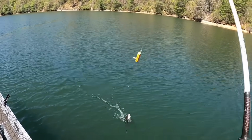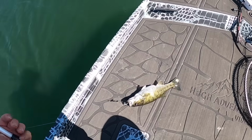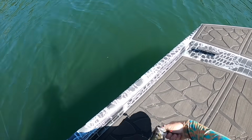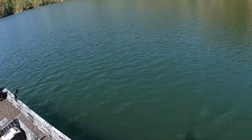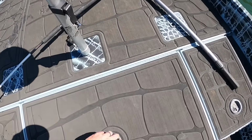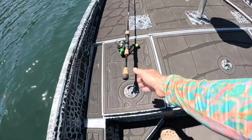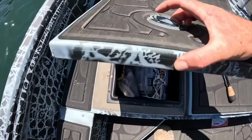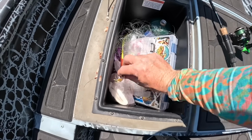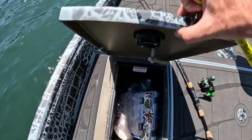Pretty fish. I'm just gonna swing them aboard. Yeah, 13, 14 inches. Might call that one if we get a bigger one. Hopefully we will. Another one for the live well. Sweet. Okay, settle down in there. Oh, look at that. The original snap into a Slim Jim.